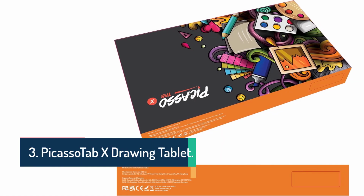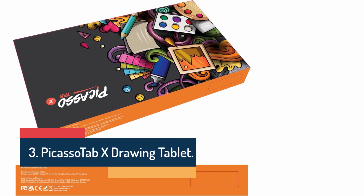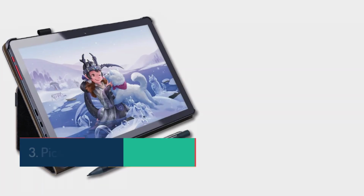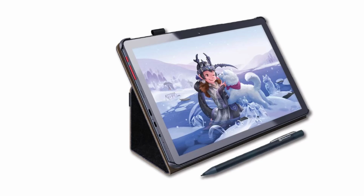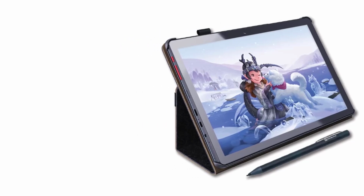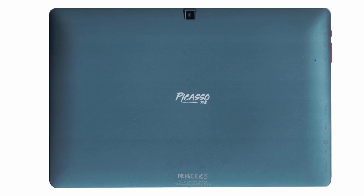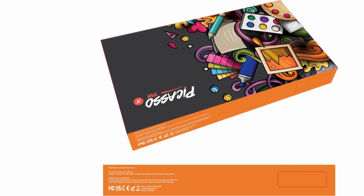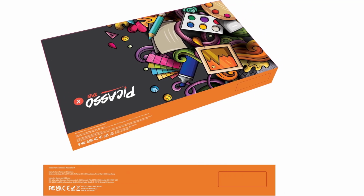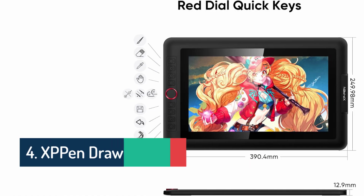Number 3. PicassoTab X Drawing Tablet. The PicassoTab is packaged in an exquisite box featuring elegant artwork that enhances the product's overall presentation and appeal. The luxurious feel of the box makes it an excellent choice for gifting on special occasions, such as weddings, birthdays, anniversaries, or any celebration where a thoughtful and beautiful gift is appreciated. The intricate artwork on the box illustrates the quality and attention to detail of the tablet inside, making it a truly exceptional gift option.